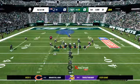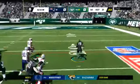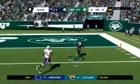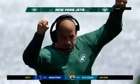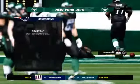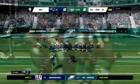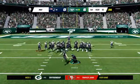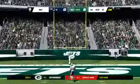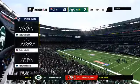Line of scrimmage, the 31 now on 1st and 10. Elliott running right. Oh, he's got some breathing room. And all the way in. Touchdown, New York. Ezekiel Elliott, 31 yards. And the Jets take the early turnover and convert it into an opening touchdown. Extra point splits the uprights, and that makes the score 7-0.